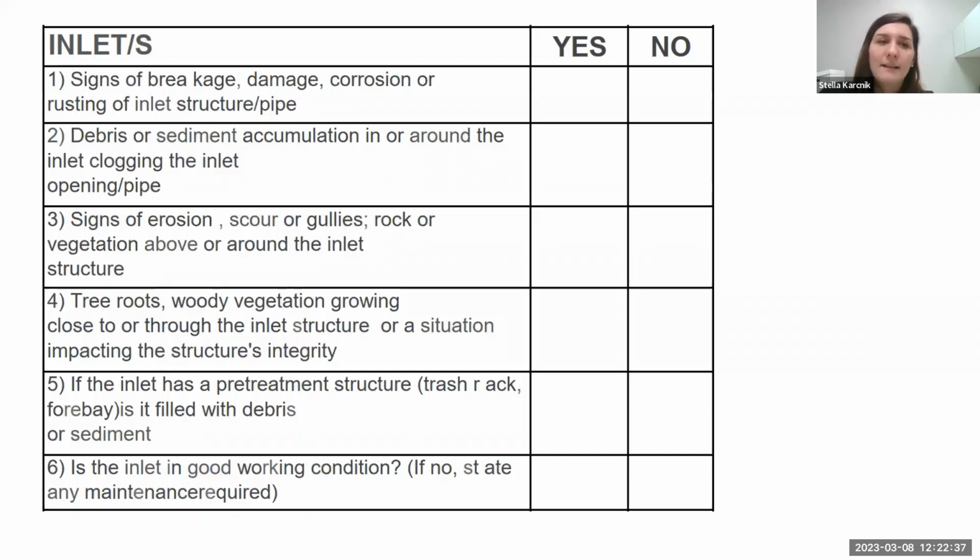Now the inlets is where the water comes in. Inlet can also refer to the catch basin on the side of the road. That word's kind of interchangeable in New Jersey, but in this situation, you're talking about the pipes going in. So the major things: is the pipe broken? Sediment accumulation. It's the same kind of question for the inlet itself or the whole basin.